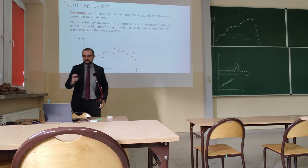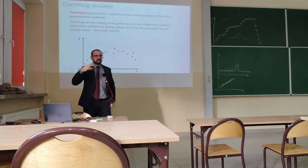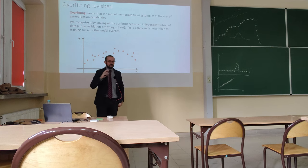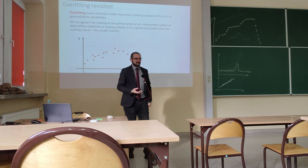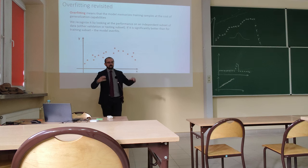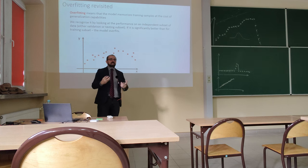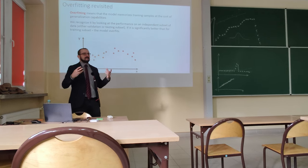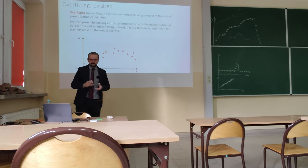Perfect. So let's revisit overfitting. You should already know it by heart by now. We were covering this issue, I think, three times already during our previous lectures, courses, and so on. So, what is overfitting? It's a memorization of data samples, right? So the model learns by heart all the data sample locations and is not actually able to generalize over them. And we recognize it by looking at the performance of an independent subset of data, which is called either validation or testing subset depending on the situation.